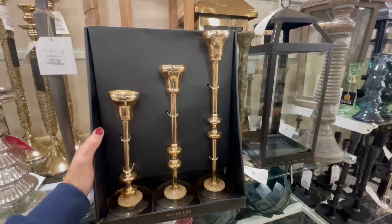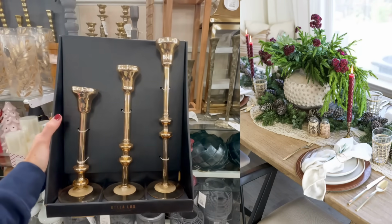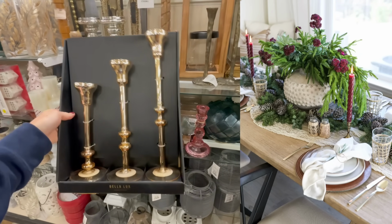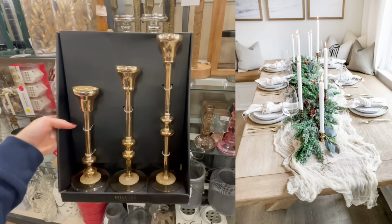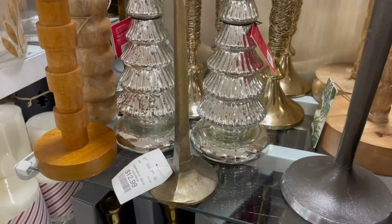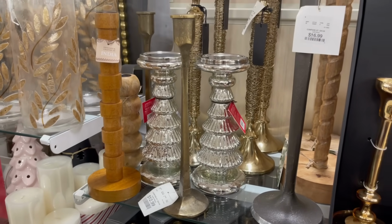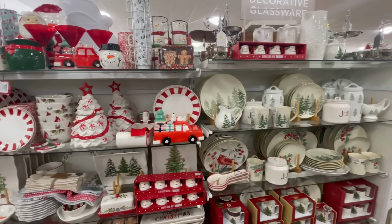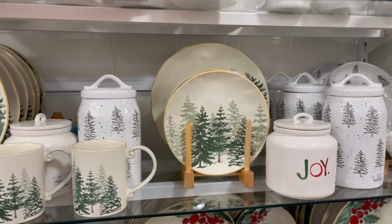Something that I love to incorporate into my holiday decorating are vintage or vintage-inspired pieces, and I like to collect brass candlesticks at my local thrift stores and then use them to decorate my tablescapes. But if you're unsuccessful at the thrift stores, they had some really pretty vintage-inspired ones here for some really great prices.